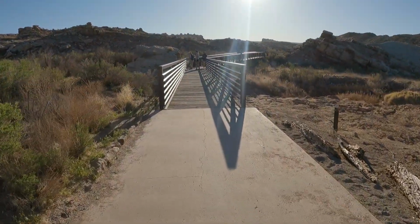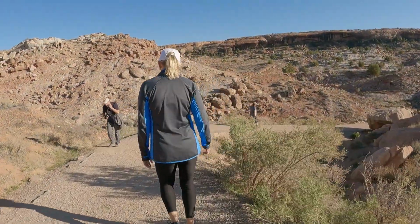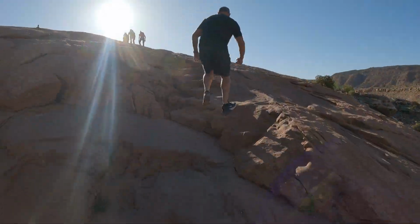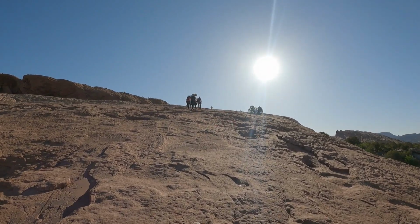which I'm excited about. The only problem is when you get out there and you've got an arch like this, it's really hard to get a nice picture because there's just so many people up there. But we're hoping for the best. Yep. At least we're not pushing a bike up this today.